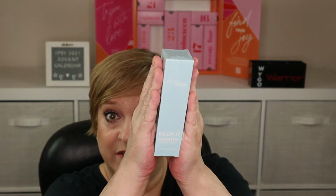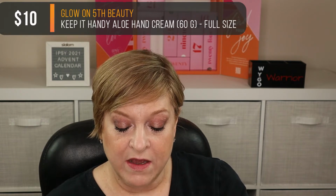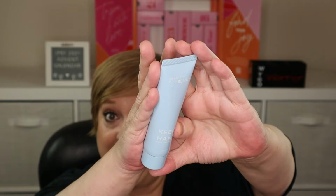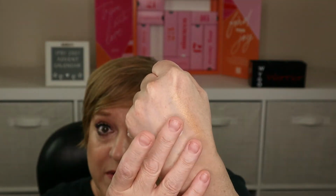What is this? From a brand I'm not familiar with called Glow On Fifth Beauty. This is a Keep It Handy Aloe Hand Cream. Ooh, okay, 60 grams or 2 ounces. This is what the packaging looks like. It does come safety sealed. It does have a subtle scent. It is a gel cream.